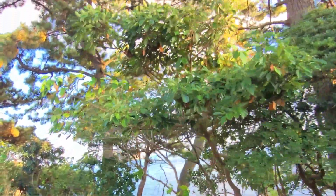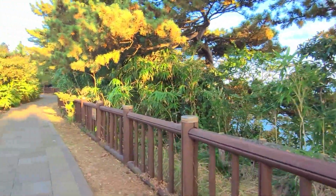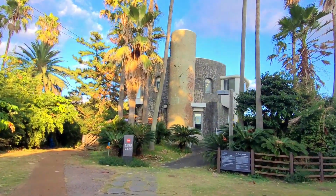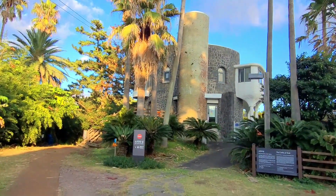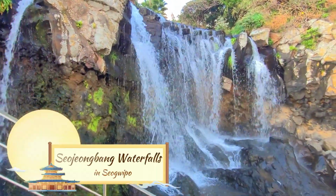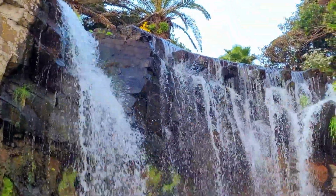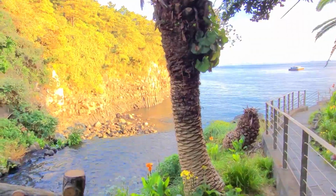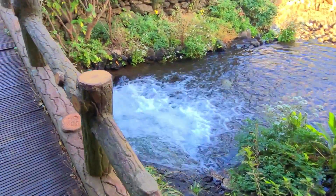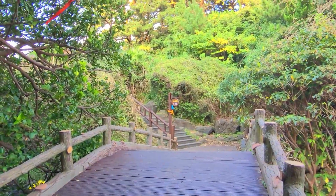I discovered that there was another waterfall close by, so I decided to continue my way through the coastline, where I suddenly found this castle of shell, which appeared to be a book cafe. And here is the small waterfall which was right next to it. You can enter it for free, so if you don't want to go to the Jeongbang one, you can just come here. The way back to civilization is a bit wild though.